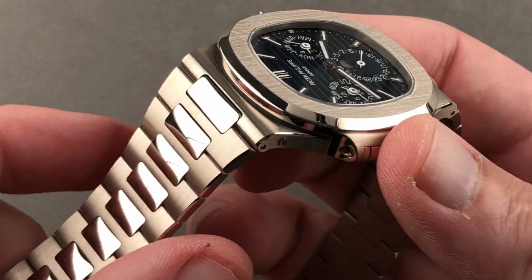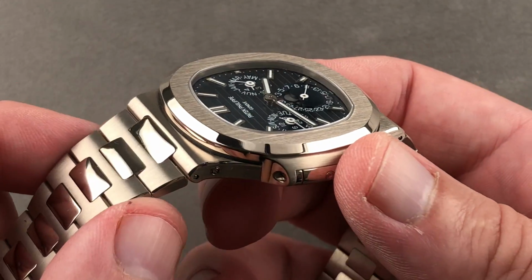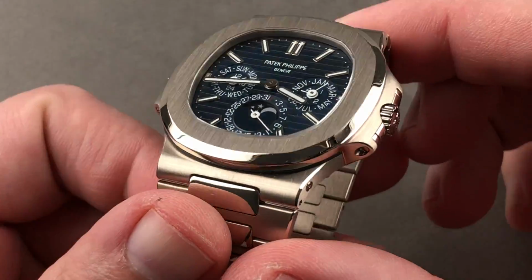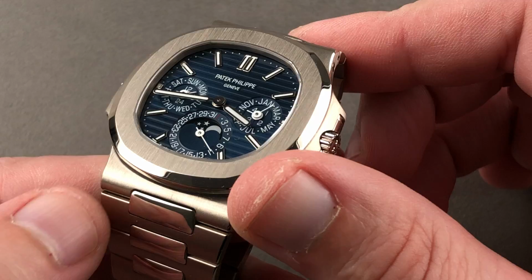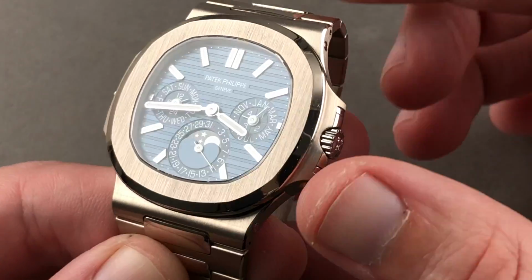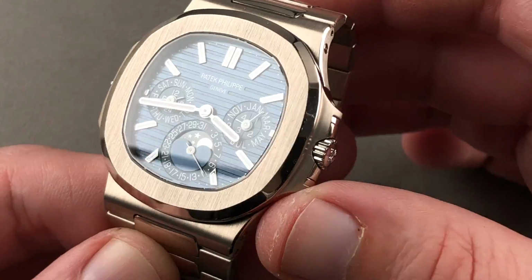A note about gold. Patek Philippe uses Gray Gold, which is an 18-karat white gold alloy that never needs to be rhodium plated to be white. So while it's not quite as blindingly white as rhodium plated white gold, it also doesn't need to be replated, and you can't scratch through to a different colored metal.